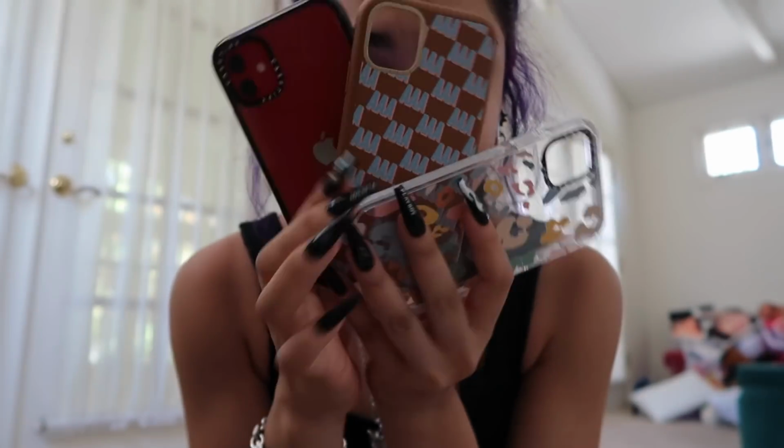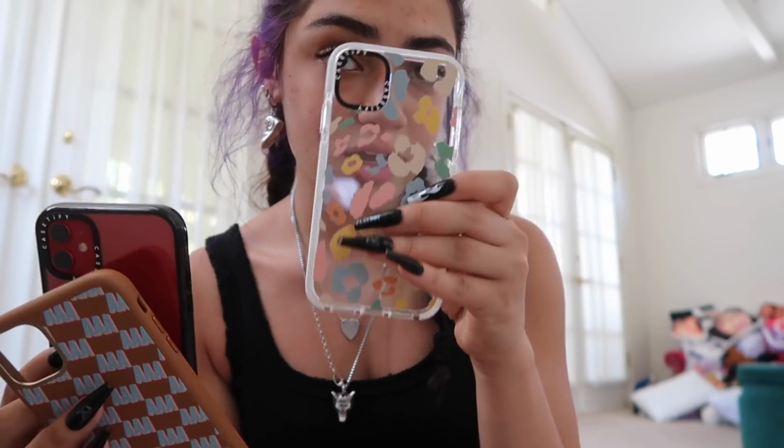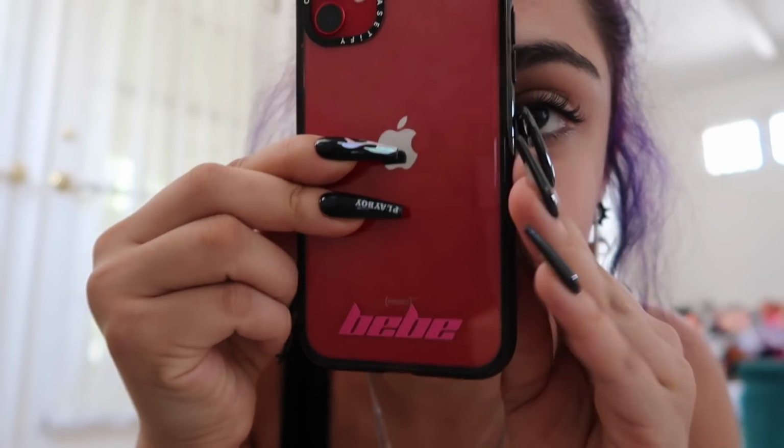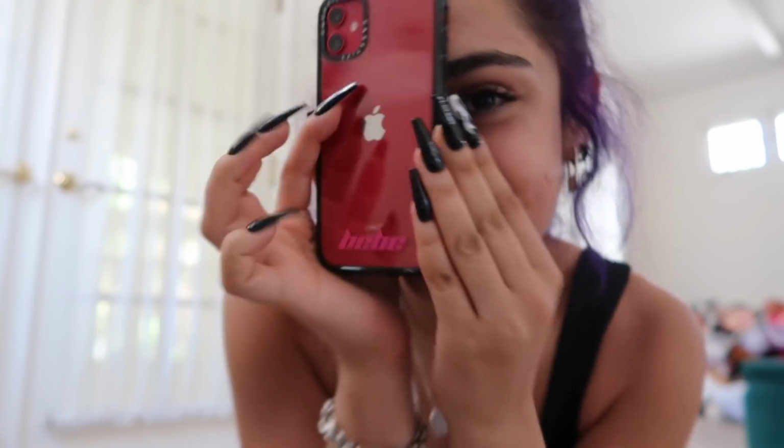But they're cases from Casetify. They're very protective. So these are the ones that I have. And these two are customized, and then this one wasn't. But look how cute this one is too. I don't know why it keeps focusing on my face and not the case. That rhymed. But even the one with my phone in it, and nothing happened to it. I also dropped it on the bathroom floor over there and nothing happened to it, so I guess that's saying a lot, isn't it? I'm literally obsessed with this one. Look at it. Isn't it so cute? This is Bebe on it.